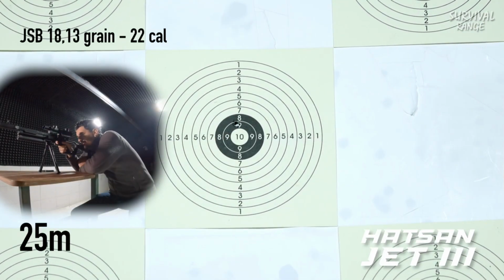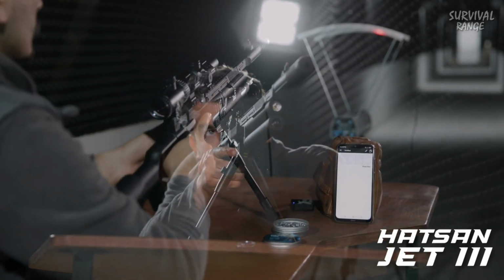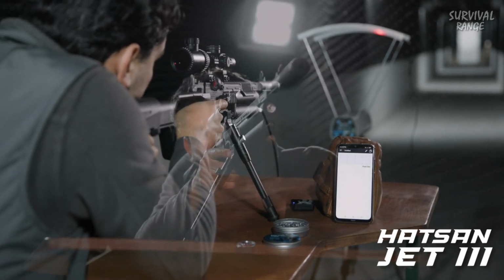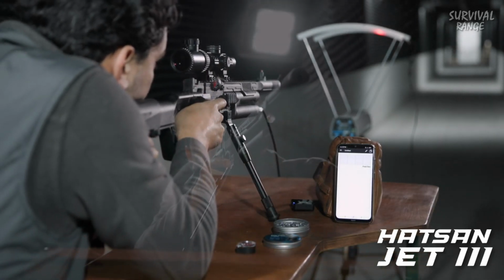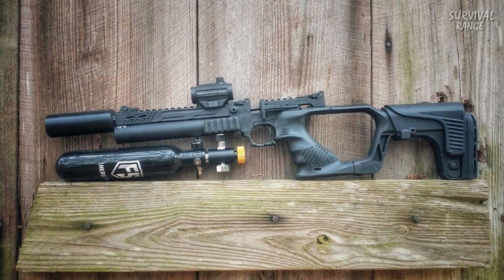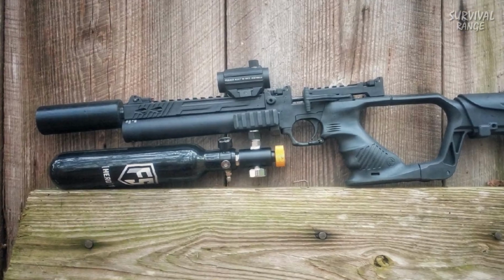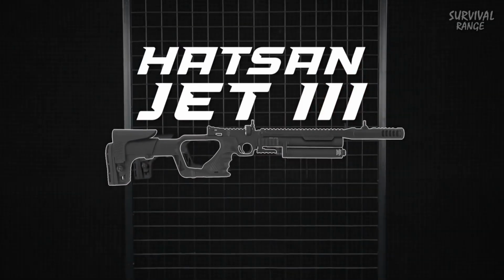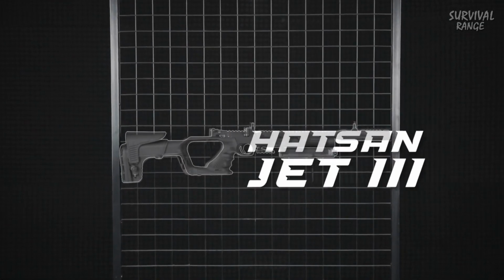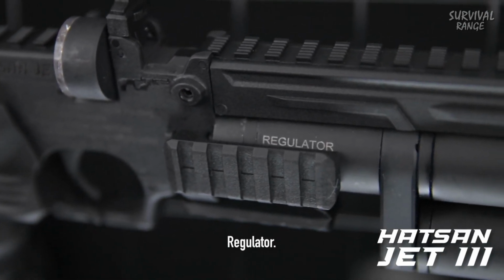Unlike many budget-friendly PCPs, the regulated action ensures consistent shot velocity, improving accuracy and efficiency. The removable stock makes it ideal for both precision shooting and portability. With a multi-shot magazine and smooth side lever action, follow-up shots are quick and effortless. The adjustable trigger enhances accuracy, while the integrated suppressor keeps noise levels low. The Picatinny rail allows easy mounting of optics and accessories.